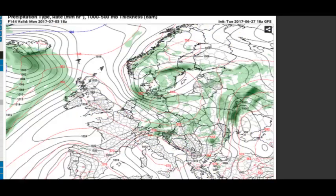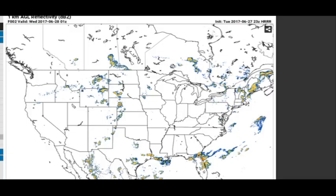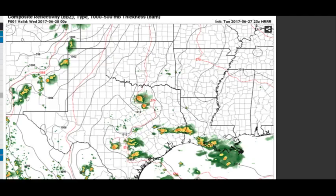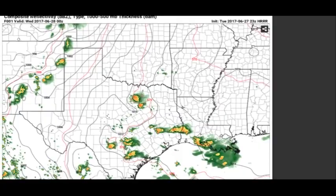Let me just close these European windows. Yeah, let's move this down to the south central U.S. Okay, this is the high-resolution rapid refresh model. This is looking at Texas for this evening. We're looking at rain.